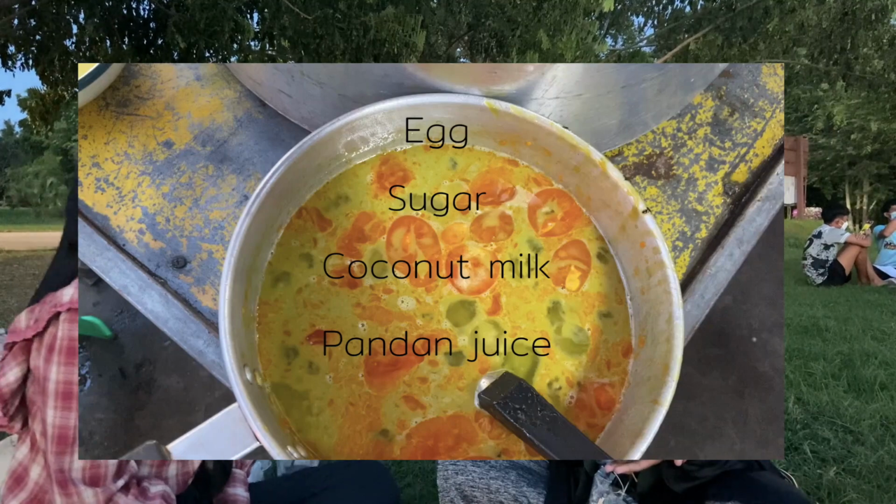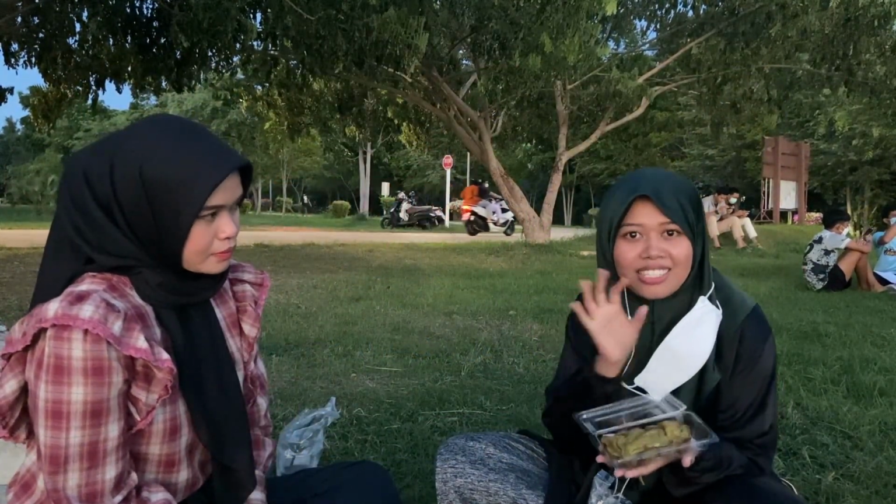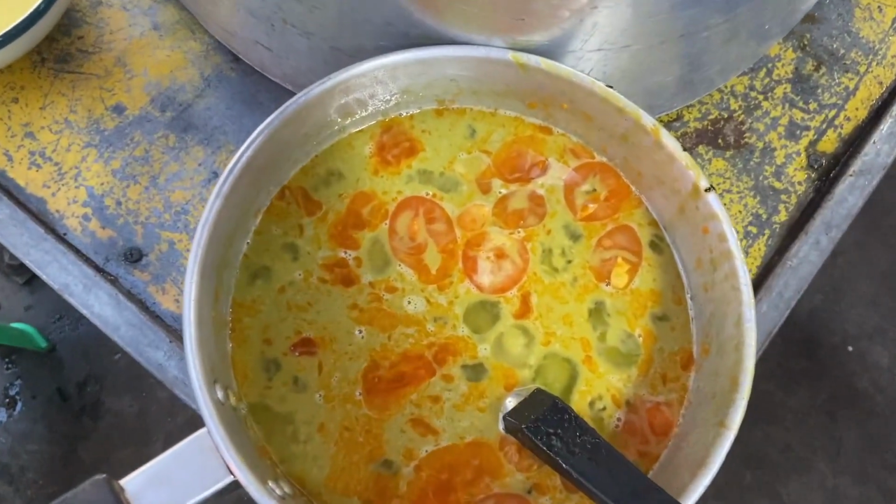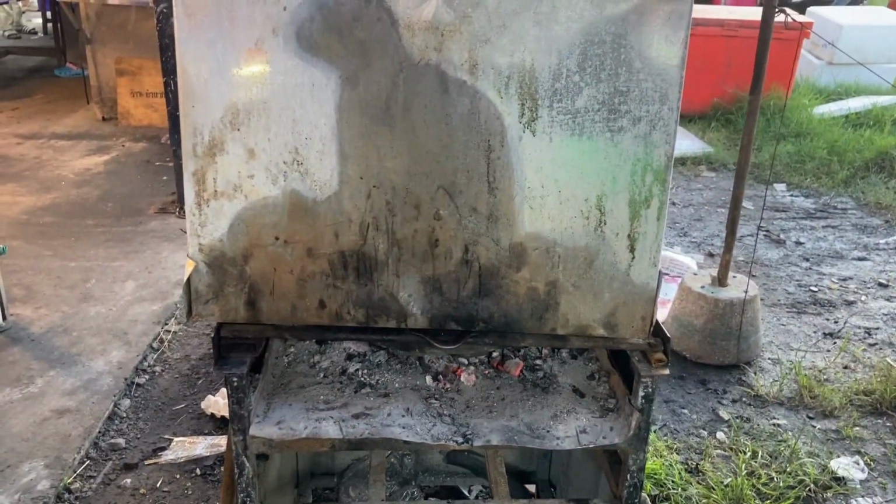It's made from egg, coconut milk. Yeah. That's the most you can see just now. I smell pandan from far away. Without a doubt, I went straight to the Akok shop.